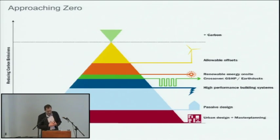I should add, before I start going into the detail, that we always like to work at the earliest possibility on a project. This is a little chart where we started to map what we think the different steps are in reducing carbon emissions. And urban design and passive design, those first two bands at the bottom, we think are about 50% of the carbon emissions of a building, if implemented well, if worked through logically and strategically. And so we really like to work at the beginning of a project.